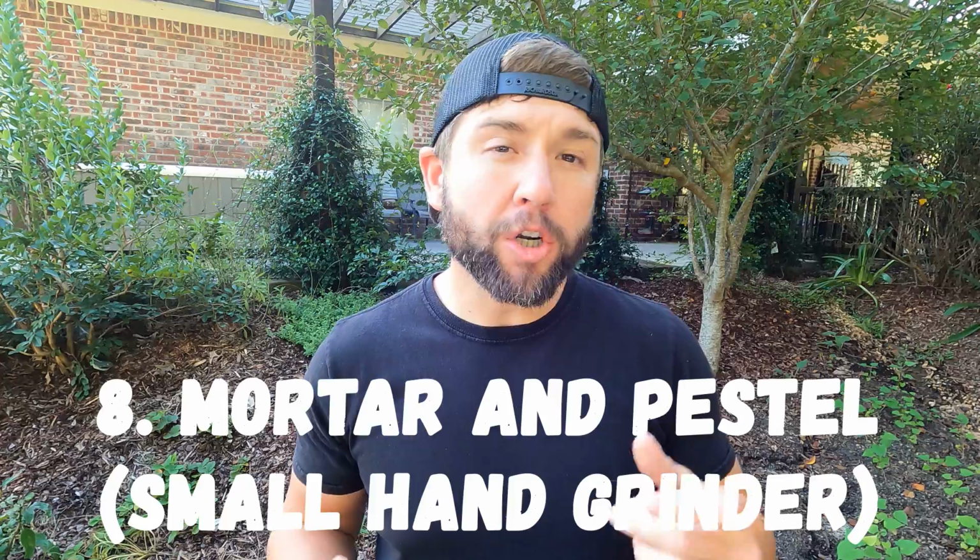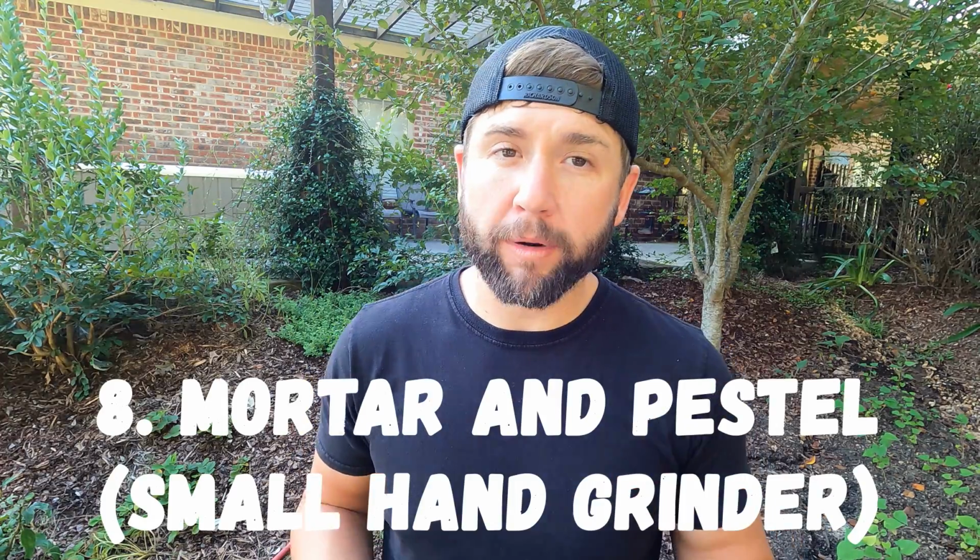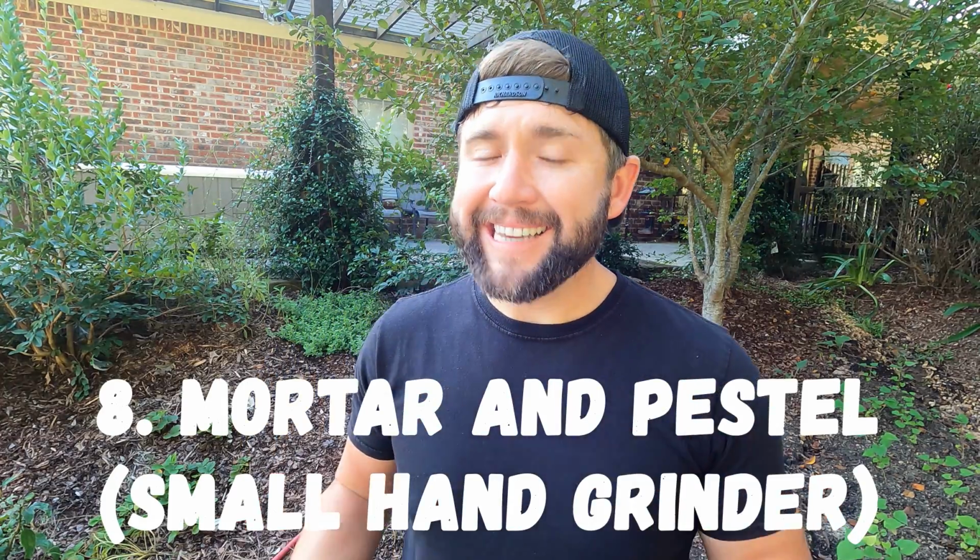Number 8 would be a mortar and pestle. Now there are different versions of this, but the reason I want to bring up the old mortar and pestle, say you are an herb grower and you like to grow your herbs, not only for eating and for seasoning, but for medicinal purposes, for building tinctures, for dehydrating, whatever you're doing with your herbs, having a mortar and pestle is key. It helps you break that down in a finer way. Same way with your peppers or your salts. It allows you to grind those things or mince those things to make them a little bit easier to store for whatever you're doing with them.